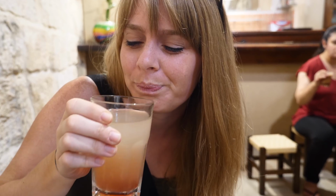Come to the oldest cafe in Nazareth. It's been open since 1914 and 4 generations have been here. But I'm gonna try a delicious lemonade. It has pomegranate in it. That's what the pink is. That is so refreshing.